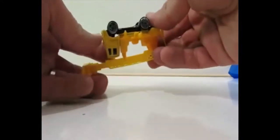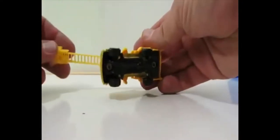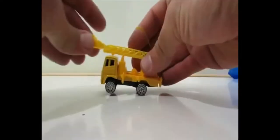What's up? Let's see what we have here. I think I bought it at a store or from a man on the street. Let's see what do we have here. What's that? It's a MAISTO, no? I bought it from a store. MAISTO.